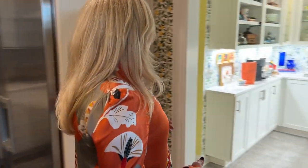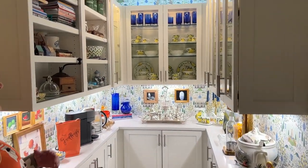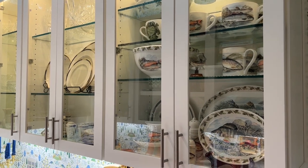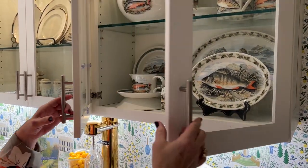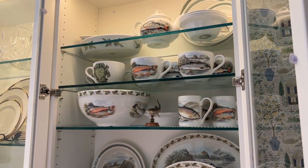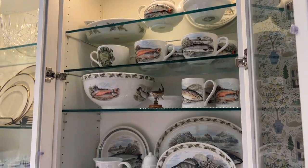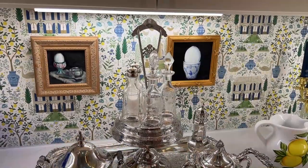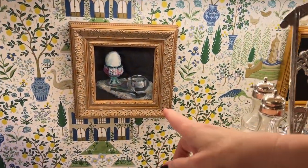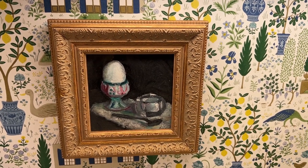We visited our neighbors, Ron and Will, and we fell in love with their pantry, so we pretty much duplicated it. I am obsessed with glassware. I love collecting dishes. I inherited this. I got it honestly. I just love dishes. I love silver. So my obsession with egg cups started with this tiny little painting we found in Alexandria. And I started painting egg cups of my own after we purchased that.